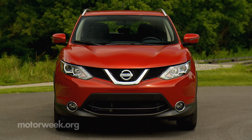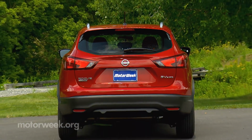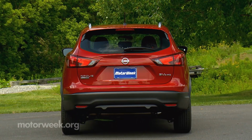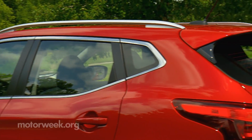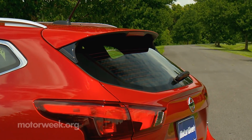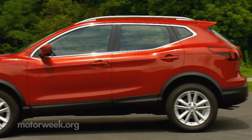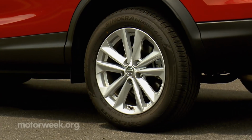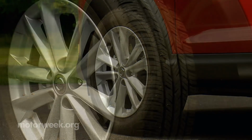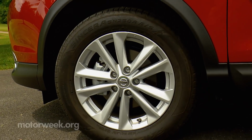While different in design, the Sport still has a strong resemblance to Big Brother Rogue, from the aggressive V-motion grille to the swoopy hatchback-like rear with wraparound lighting. The body sides are more dynamic, as is the black cladding below. Standard wheels are 16s with 17s and 19s in upper trims.